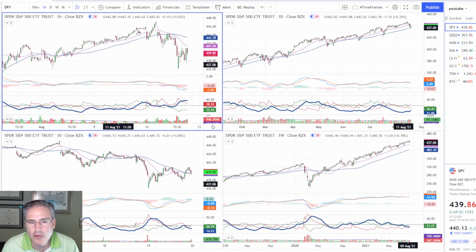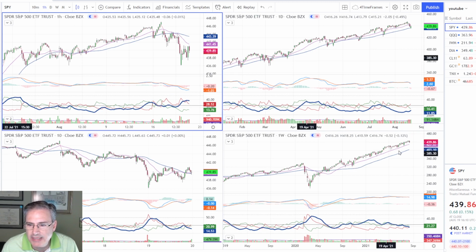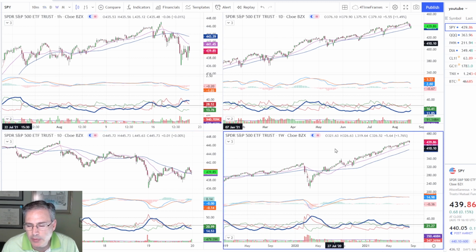That's really where we are right now. I don't think we want to turn this into rocket science. The 18-week is the key to the trend right now. No reason to pre-guess or be Superman or anything like that. Just wait for that to break if you're looking at this from a longer-term standpoint.